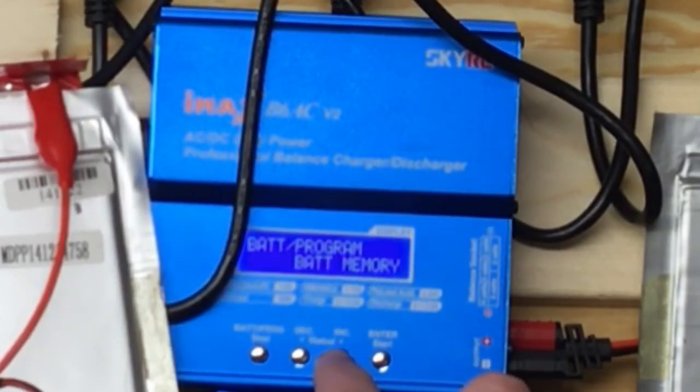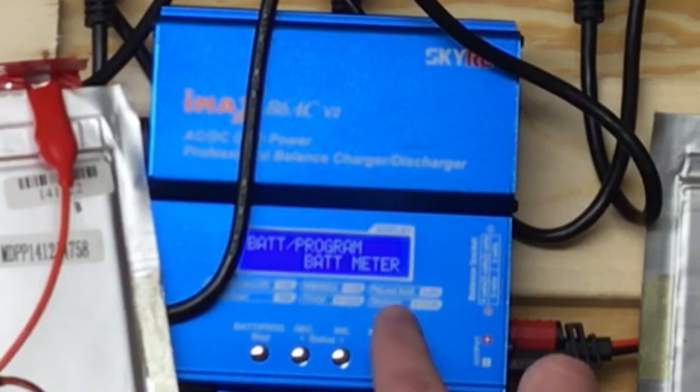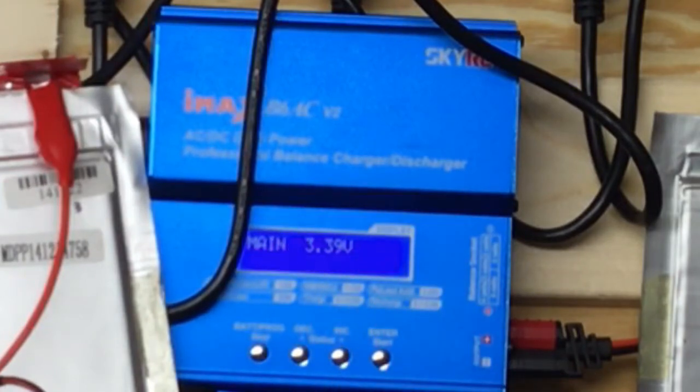I'm going to go to the battery meter. It's still at 3.39 volts. And it would have gone all the way down to 3.